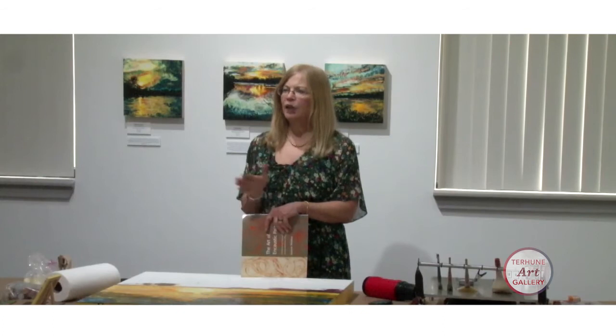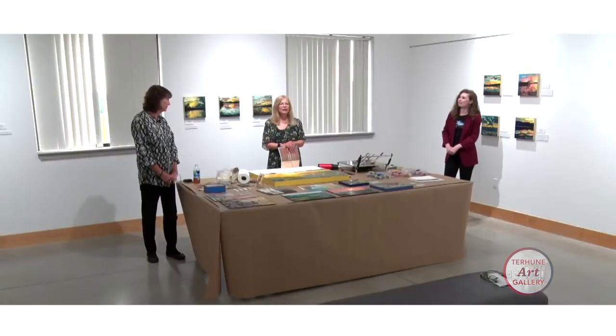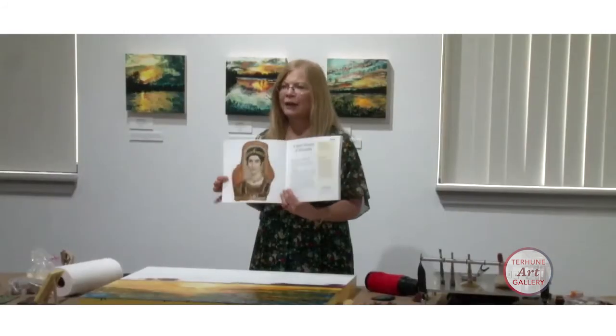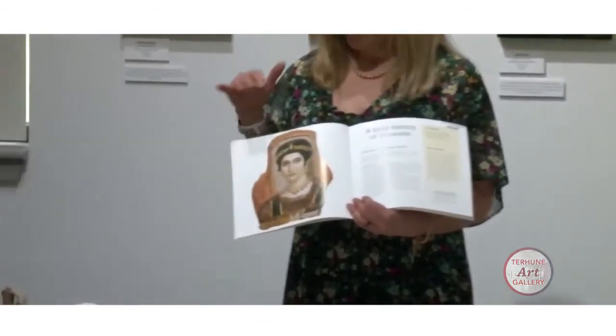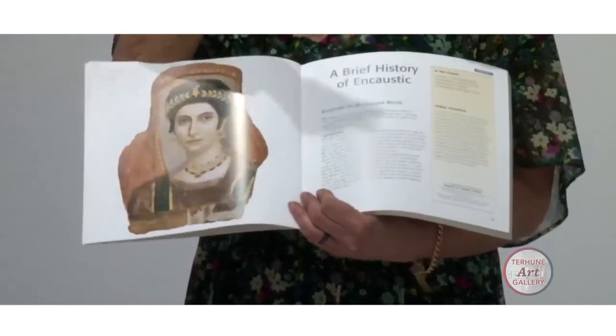And then a little bit later, a lot of Greeks moved to Egypt, and they became very involved in using the encaustic process. The most famous part that they can trace back is the Fayum portraits. These are perfectly preserved. They are the death masks that they painted on birch with the encaustic technique.